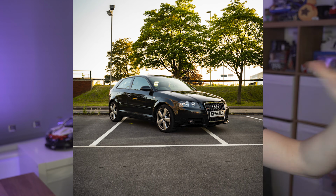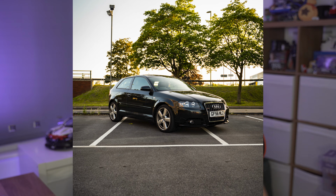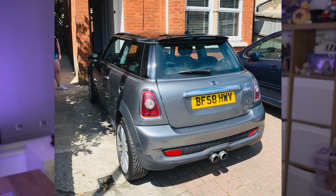For example, my Audi A3 2-litre turbo TFSI, I paid £480 a year before it blew up. My new Ford Fiesta, £900. My Mini Cooper S, £540. My Fiat Punto before then went down to like £400 for the year. That was only with like 2 years no claims. So yeah, I'm going to share the tips and tricks that I use to get cheap insurance.